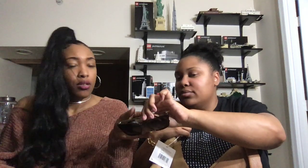$100? Yeah. So, what is your favorite thing in the box? My favorite thing is going to have to be the sunglasses for now, because I haven't been able to use the toner. I love a good toner though. Had I tried the toner and it worked well, then I would maybe say that. But I love the sunglasses. These are my absolute favorite.